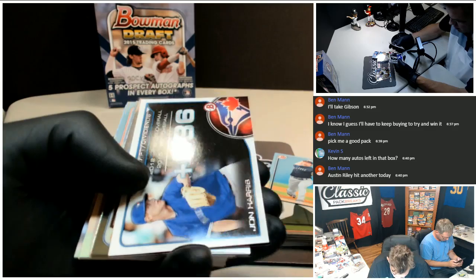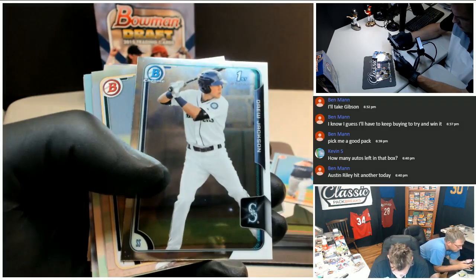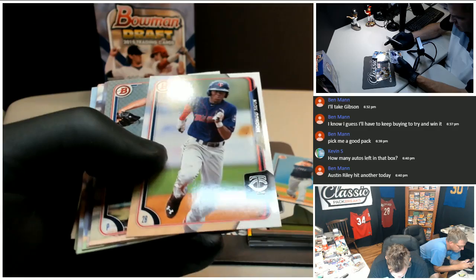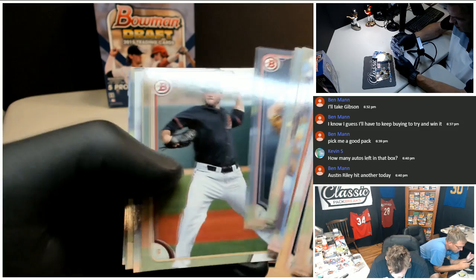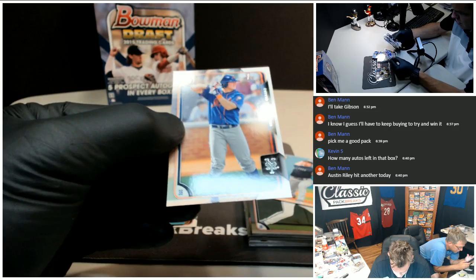John Harris. Jared Foster. Drew Jackson. Back to our paper again. Nick Gordon. Lucas Sims. First Bowman Lindsay. Trent Clark. Paper. David Thompson, not Pete Alonso.